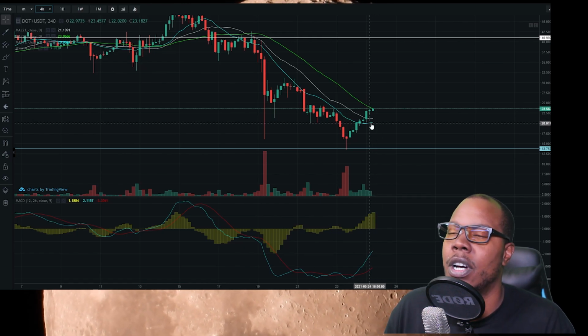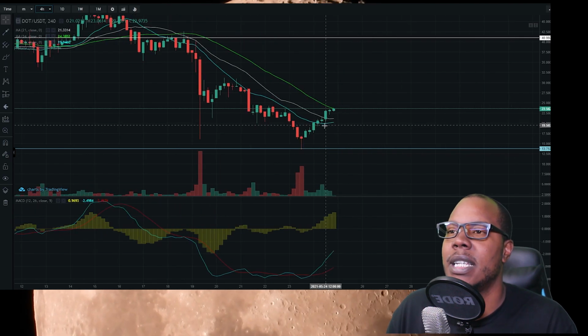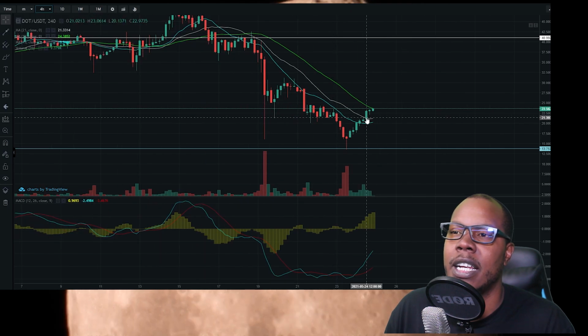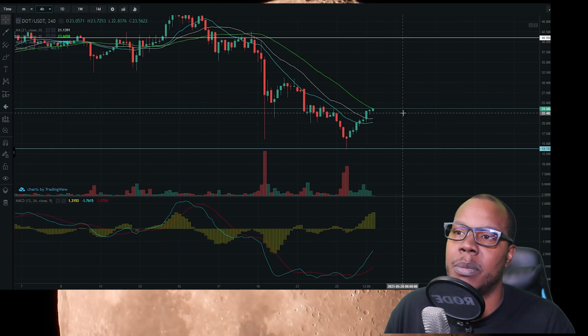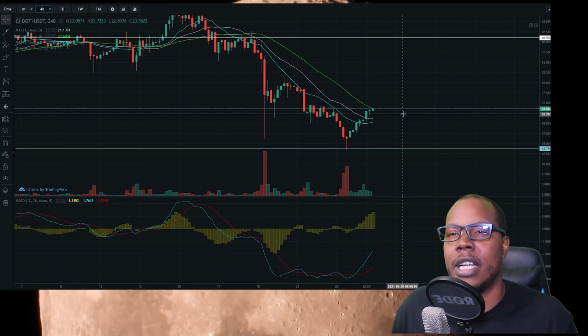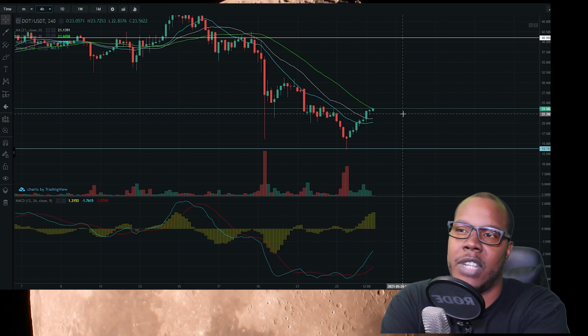13 moving average on the 4-hour. So I want to see it get above this 34. That's the last test for DOT. And if it doesn't, I'm going to have a stop loss very tight, because I want to make up for some of the losses of last week.